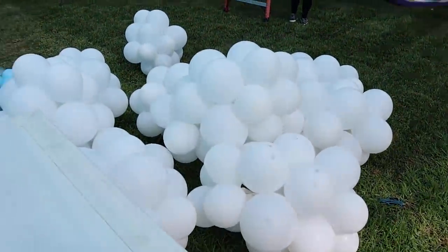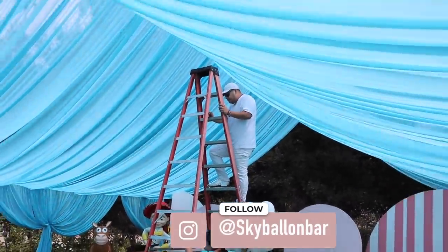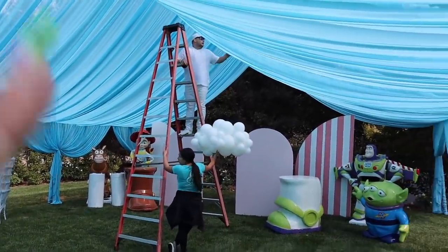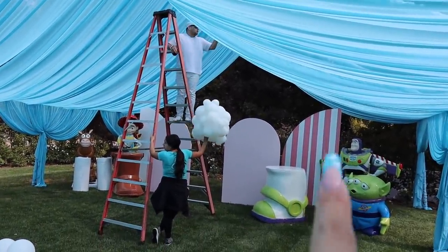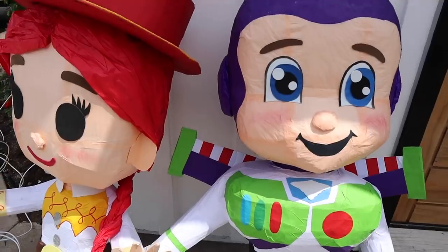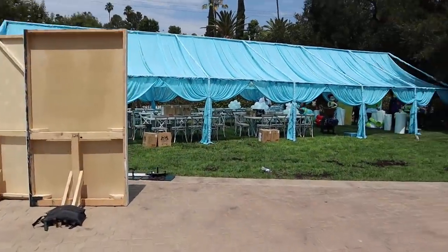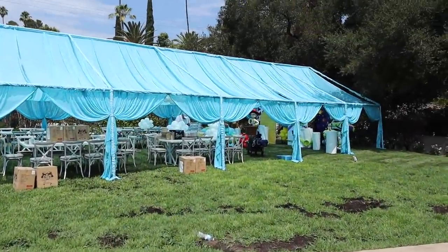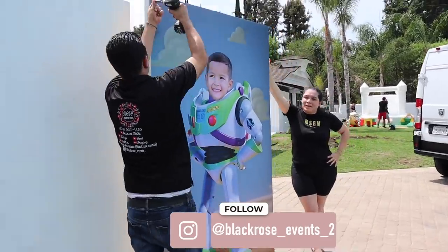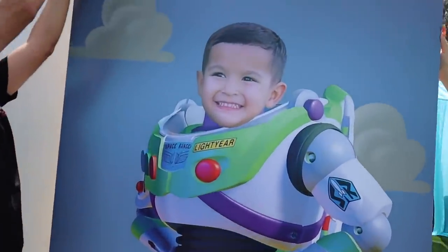So these are clouds. I just realized there were clouds. And they're gonna be up on top floating in the blue sky. So freaking cute. And the walls are not gonna be pink, guys. They're gonna put like vinyl covers, but I cannot wait to see what this is gonna look like. So we have the piñatas. They're already up? Yeah, yeah. Freaking cute.